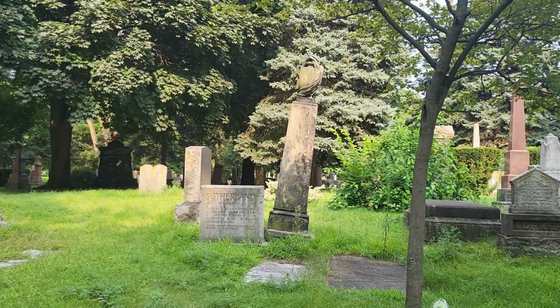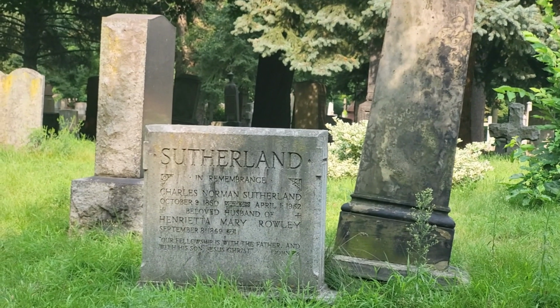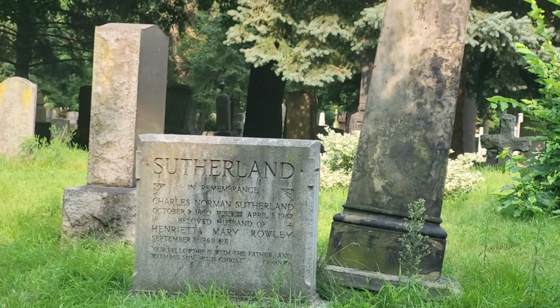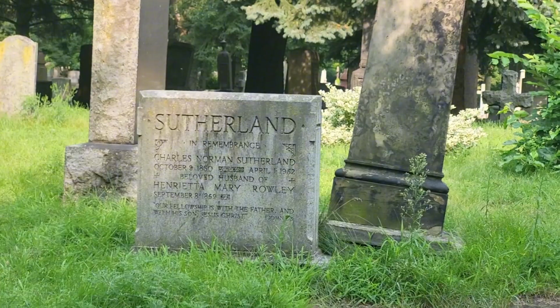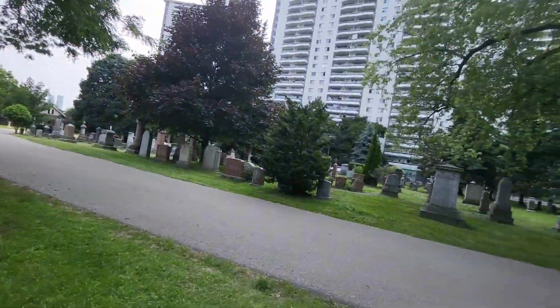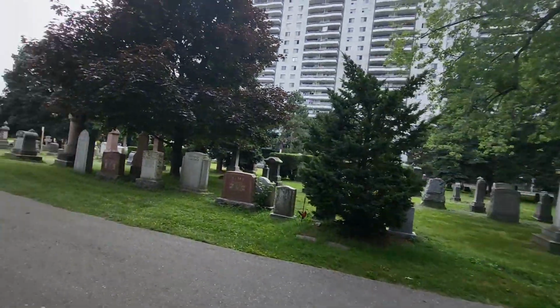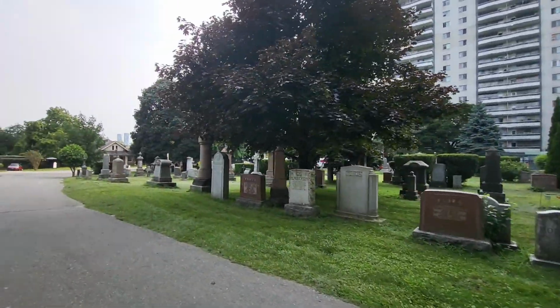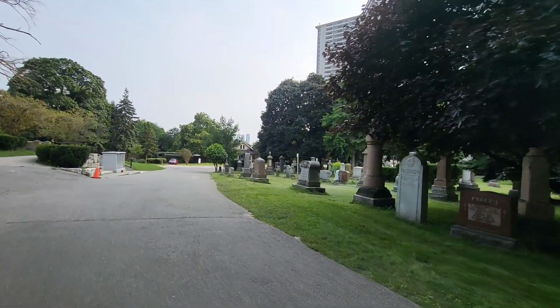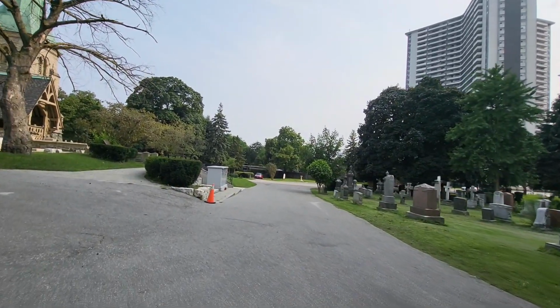Here's an interesting tombstone, Sutherland. Of course, I only remember Keith Sutherland's name. I can't remember his father's name. Donald Sutherland, there we go. I also want to just show you the other side of the chapel. I'd like to get into the chapel one day. I'm not really sure if that's going to happen, but we can always hope.